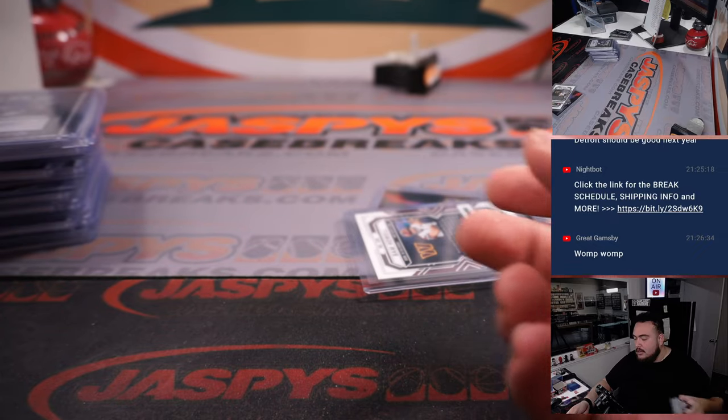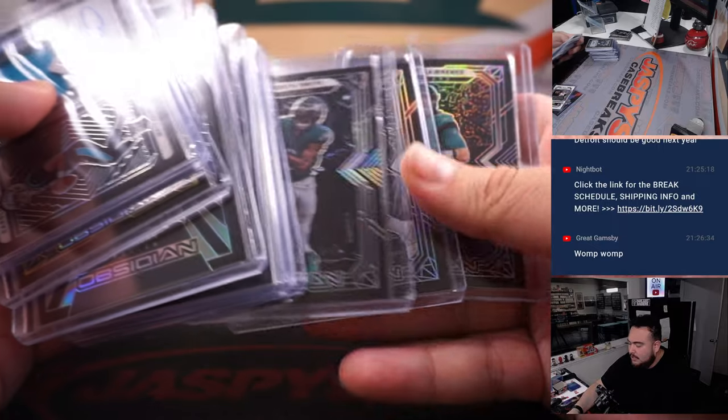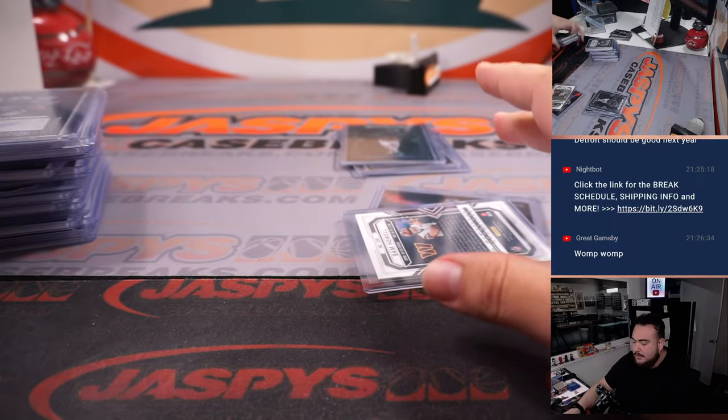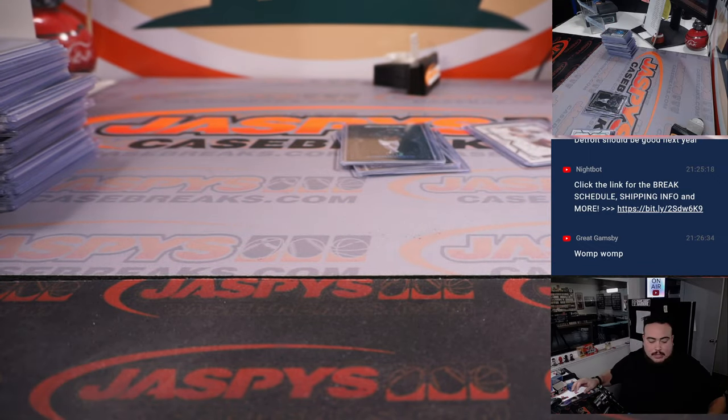So there we go, guys. We did have three non-numbered cards that will be going to the RMB. Everything else was numbered. But we'll randomize those in one lot. Name at number one gets all those cards in one lot. So appreciate you guys. Let's switch scenes.